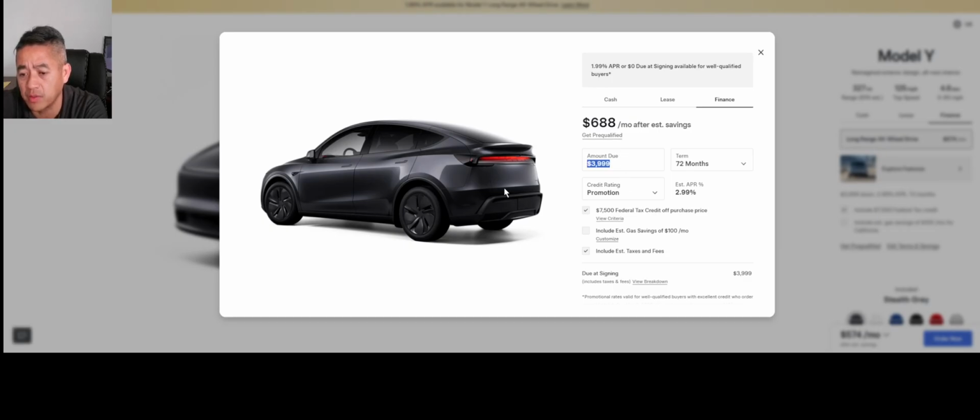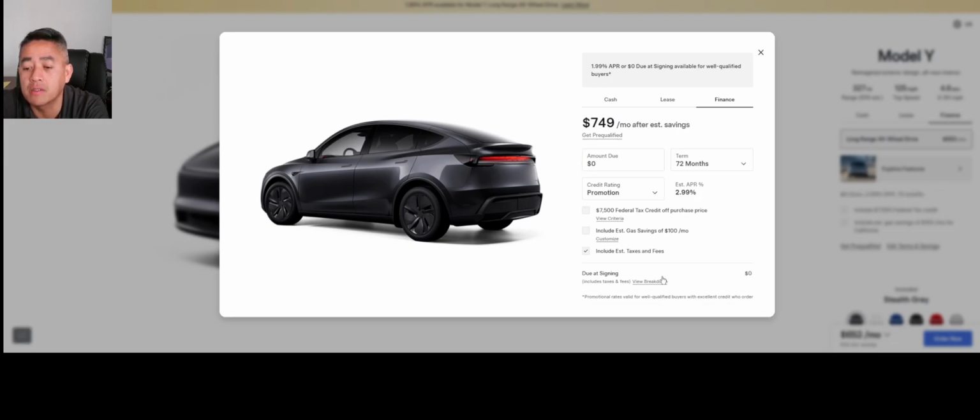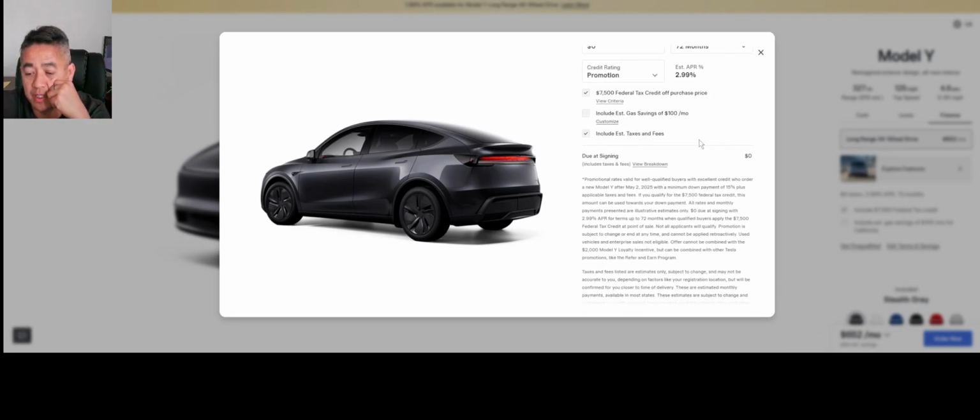And let's see if we were to do $0 down. I thought we would do $0 down, right? And then we can do this one. Okay, and that would come out to be $749. So they pretty much take the $7,500 tax credit as your down payment, and how much you're paying is about $750 a month, right, for these vehicles here.